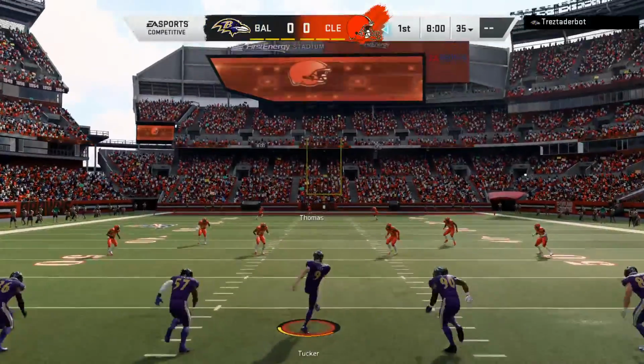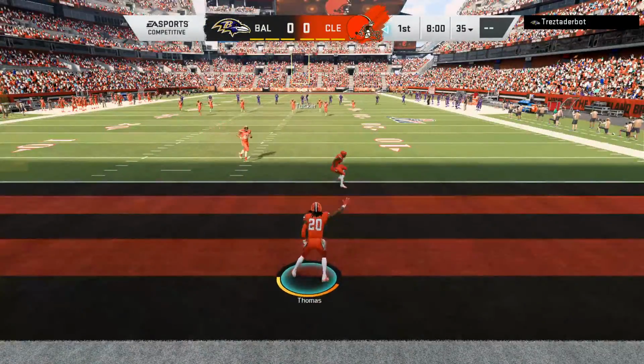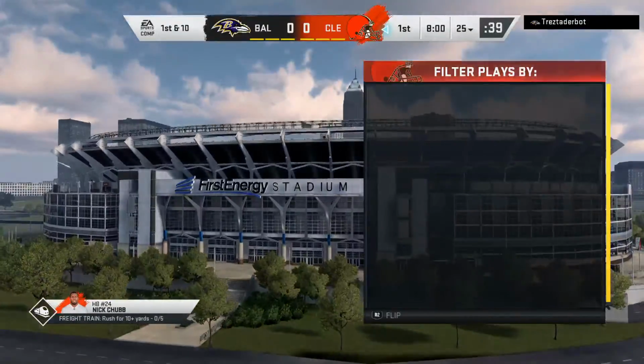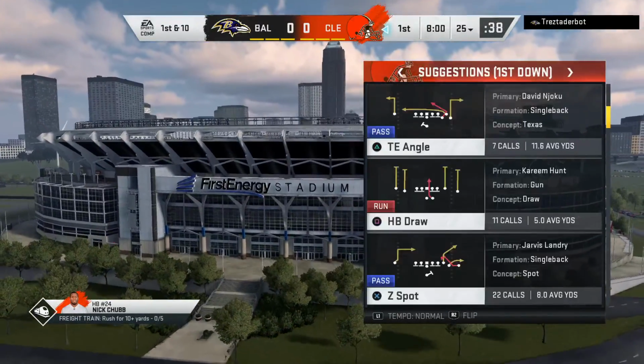Justin Tucker set to boom this one away, and off we go from Cleveland. And this will be a touchback as that sails over the end line.